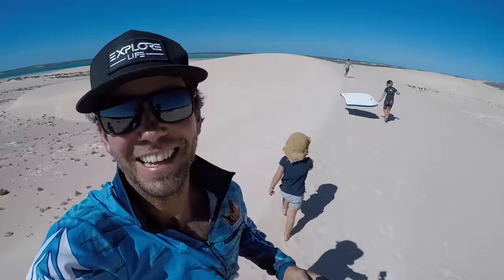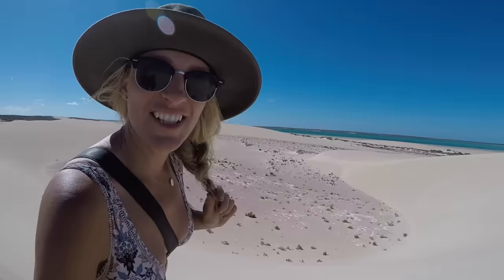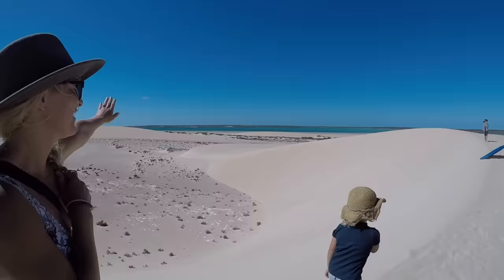Some serious sand dunes here on the way back to the homestead. Check out this. Hey, what a ridge line. This is epic, man. What do you reckon? So good. You got to surf down it, mate. Look how blue that water is. So amazing. What a spot, hey? Bloody windy. So cool.